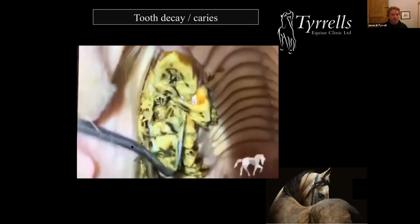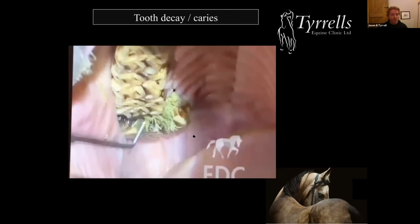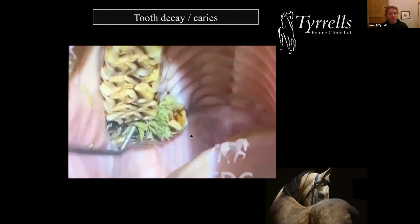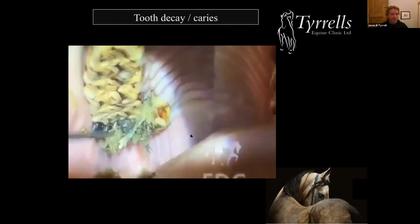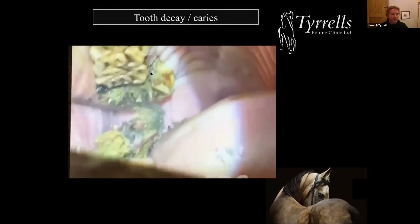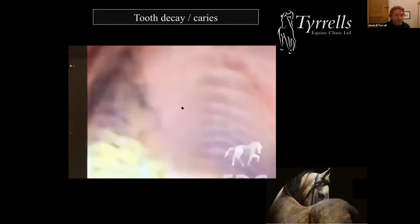And we'll have a look at the amount of food. I've got another video, much the same. This is a bit further back, even more material in this one. This is an 09. And again, picking this food material out. Look at that. That's pretty cool, isn't it? You can see how black this tooth is. This tooth is rotten and broken. Look at that food material there. But it will take years to get to this stage.